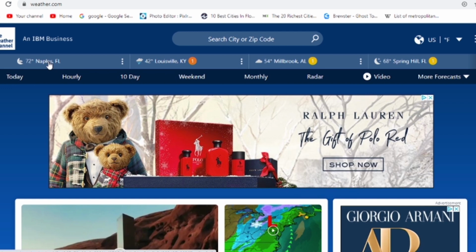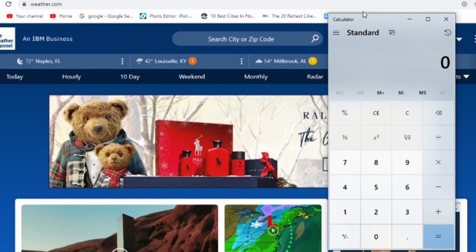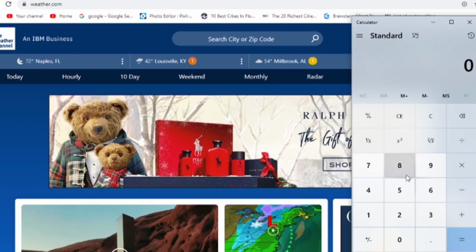Naples is 72. Millbrook is 54. I know I can do this in my head, but I'm just going to do it with a calculator so you guys can understand something. 72 minus 54 is an 18-degree difference. So there's only an 18-degree difference from way down in South Florida to where I am in Alabama.